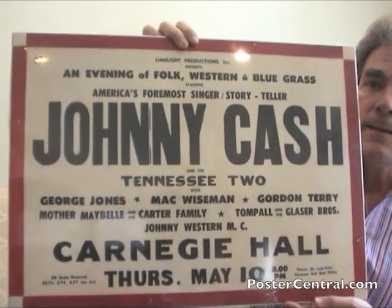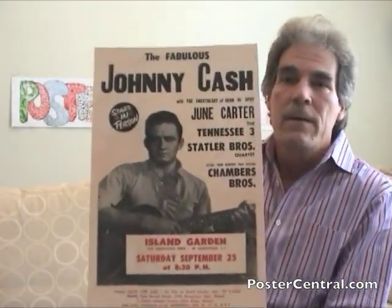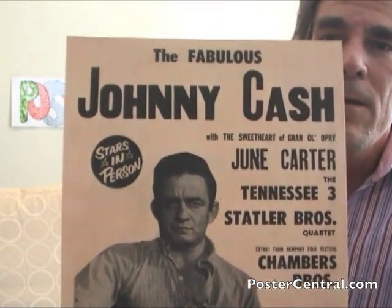Then we jump ahead 3 years to 1965 and take a look at another really nice, graphically attractive poster, and that would be from Long Island, New York, and that's this 1965 concert poster. Pretty cool.